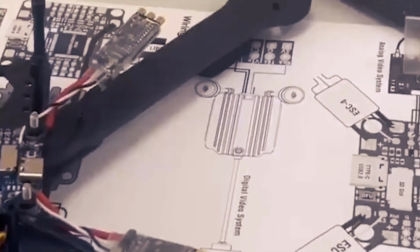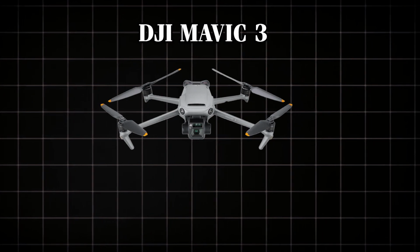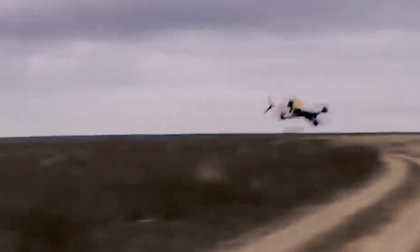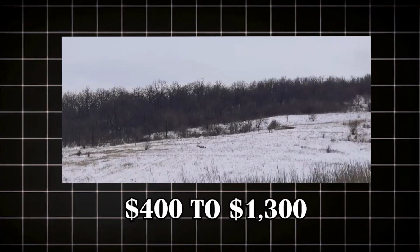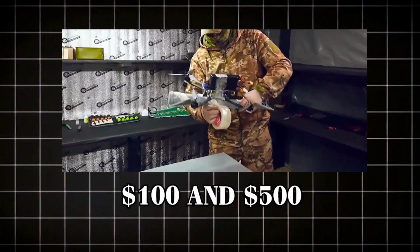To show the cost-effectiveness and versatility of these drones, let's look at some real-world examples. For instance, a DJI Mavic 3 drone can cost between $1,500 to $2,100. An FPV drone, depending on its size, model, and technology, ranges from $400 to $1,300. Adding explosives can cost between $100 and $500.